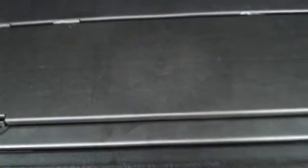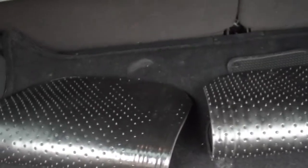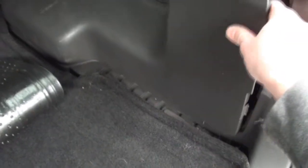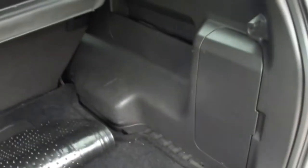If you have an Escape that doesn't have this wet trunk in the floor, then it would be in here. And as you can see, I've got nothing in there because it's under my floor instead. I hope that answers your question. If you've got the wet trunk, it's there. If not, it's there. Getting these things back on sometimes is just... There we go. So that's that.